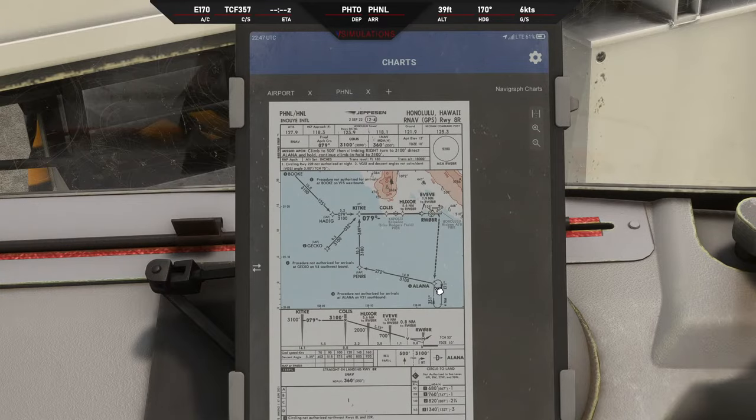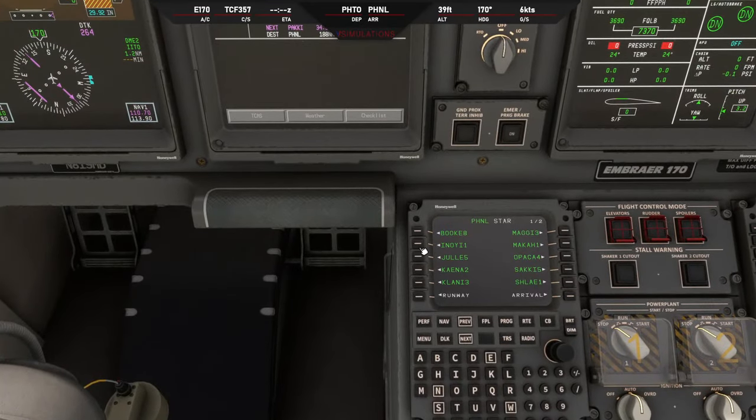And we're going to take it off Alana. Alana is set, and we're on the Schley 1 with the transition. I guess I need to disconnect and reconnect for my flight plan on Iveo, right? Let me reconnect. There's our flight plan. Beautiful.